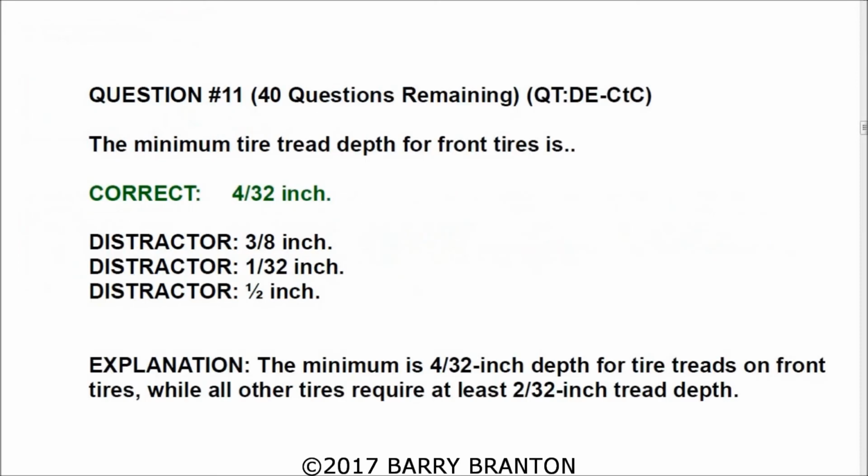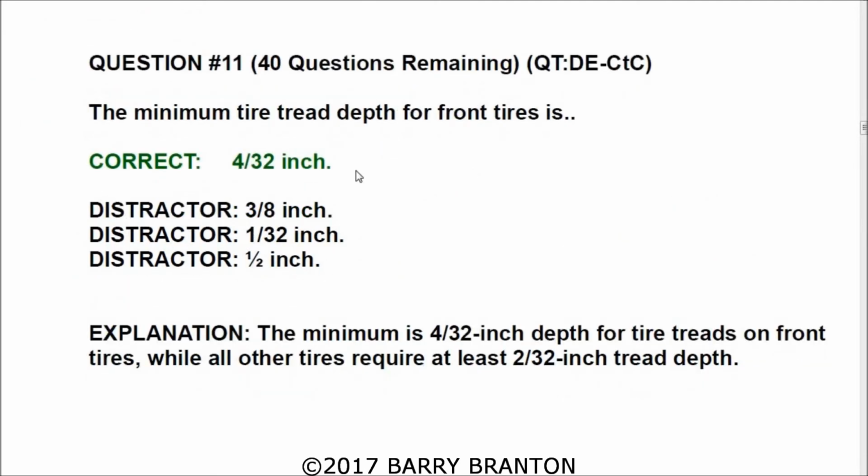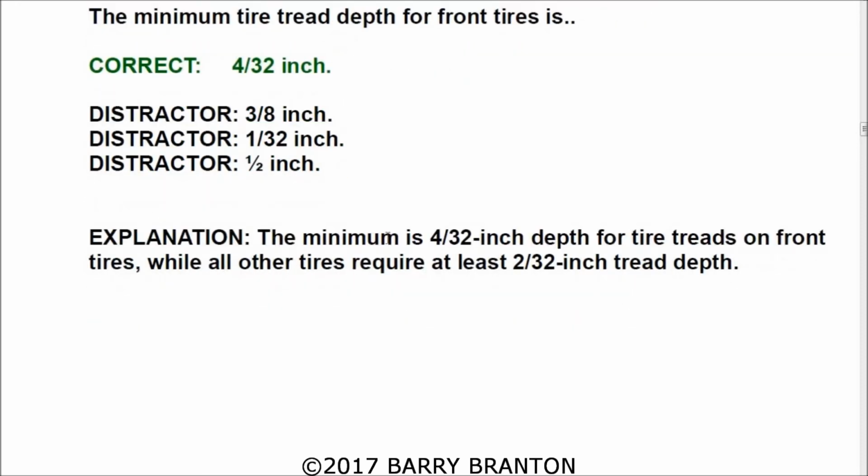Next question. The minimum tire tread depth for the front tires is 4/32 of an inch. And we have an explanation. The minimum is 4/32 inch depth for tire tread on the front tires, while all the other tires require at least 2/32 inch of tread depth. So remember this: front 4/32, everything else 2/32. Okay, next question.